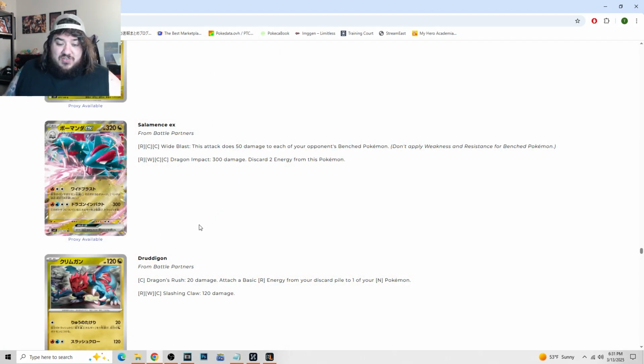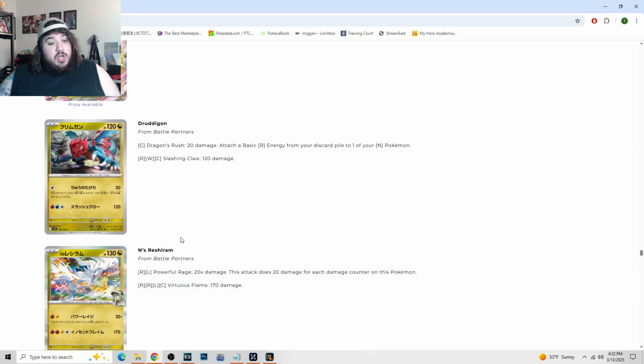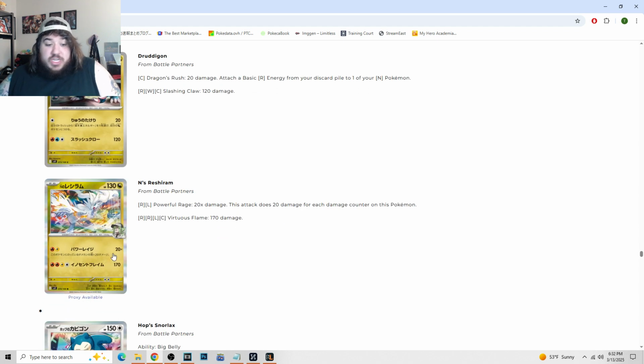Wing Blast. This attack does 50 damage to each of your opponent's bench Pokemon. Dragon Impact does 300. Discard 2 energy from this Pokemon. I don't know. That seems spicy, dude. 300. Druddigon. 20 damage, has a basic fire energy from your... Okay. To your N's Pokemon. N's Reshiram.